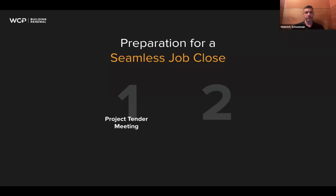On that contractor piece, it's important to note, one of the major outcomes here is that you're going to feel out your contractors. This meeting gives you that opportunity. It's going to allow you to look at their responsiveness through the process. It's going to allow you to look at their professionalism. It's going to let you see what kind of questions they ask throughout, and how responsive they are after this meeting, this project tender meeting, right? And that's really going to guide you to selecting the right contractor, which, as we all know, is an incredibly important part of this process if you want a great job close.